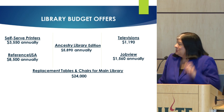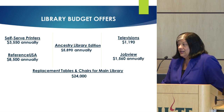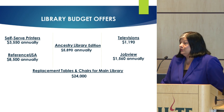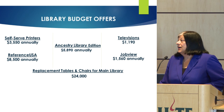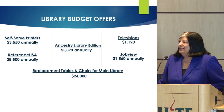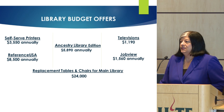And the last tangible thing on there, at the very bottom, are replacement tables and chairs for the main library. Many of the tables that we were asking for are original, so they're almost 30 years old. There are 6 cafeteria tables that would be used in our meeting rooms, and those are the rooms that we rent out to the public, and they are showing signs of age. And there are also 17 library tables within the library that have almost become a safety issue.